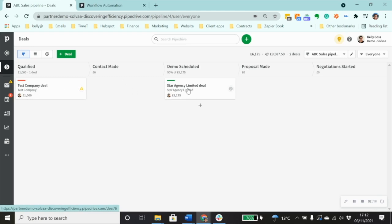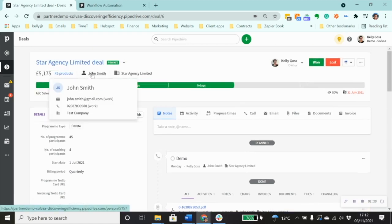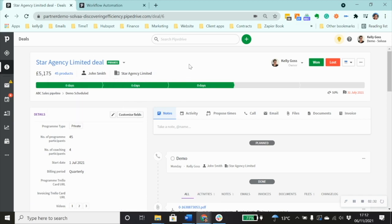And if we look at the Star Agency Limited one, in this example, we've got John Smith associated with this deal, as well as Star Agency Limited, which are the two companies John is associated with.